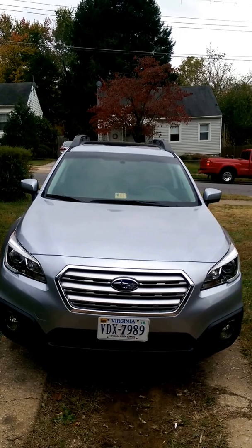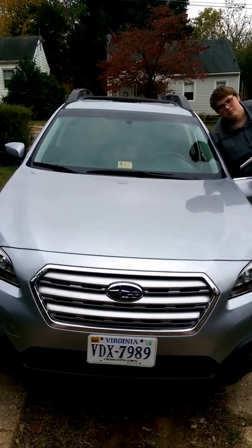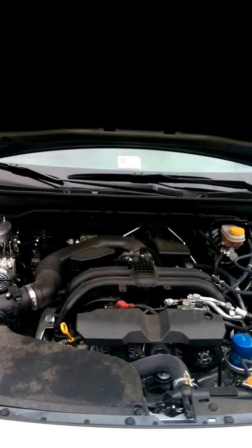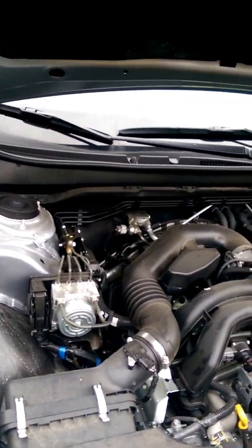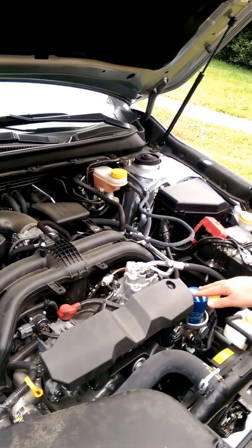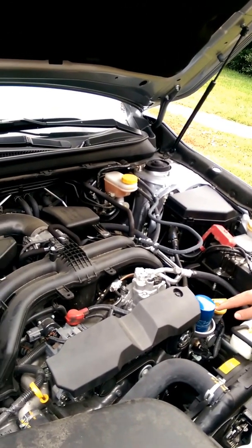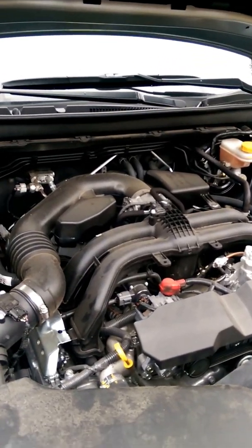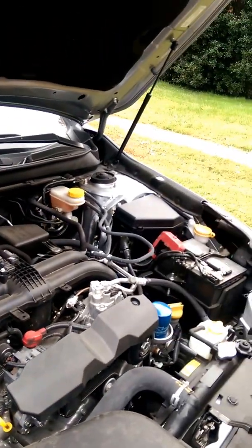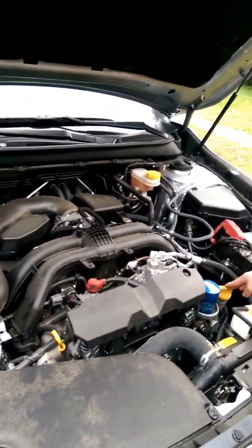Alright, now let's take a look under the hood. And this rests on 17-inch rims, by the way. Hydraulic hood assist. Now everything in this engine compartment is very easy to reach. You got all your fluids, you got your strut towers, easy to reach engine oil filter. You got your coolant reservoir and your radiator cap. You got your windshield wiper fluid, engine oil dipstick, engine oil fill.